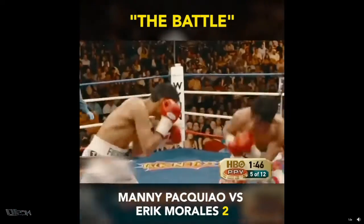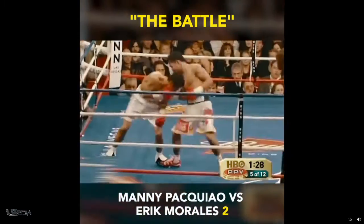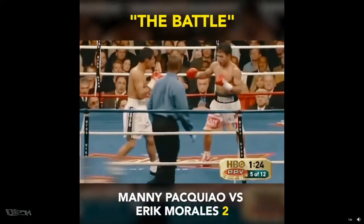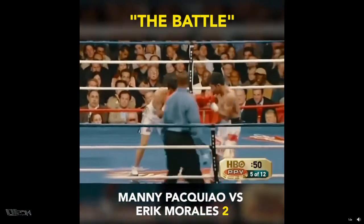Do you think there's a difference? He's really a 130-pound fighter. Was he significantly more effective at one? It shouldn't make that much difference. But definitely Morales is the bigger man, and he imposes his will, with a lot of energy tonight.